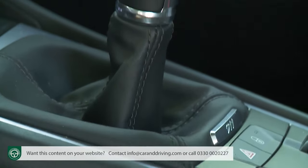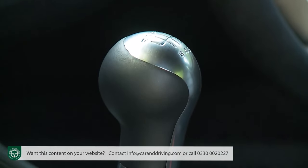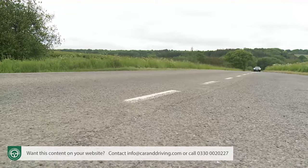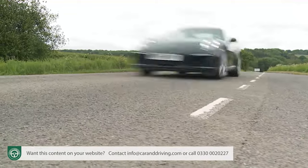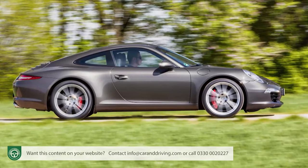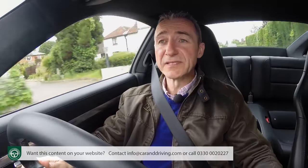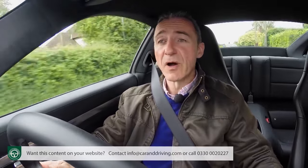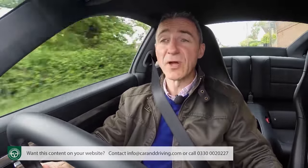If, in preference, you go for the manual stick shift version we're trying here, figures for the standard Carrera fixed top model fall to 34 miles per gallon and 190 grams per kilometre. At least there's not too much of a running cost penalty for enjoying the extra 50 brake horsepower you get with the Carrera S. The manual version of that car delivers 32.5 miles per gallon and 199 grams per kilometre, while the PDK auto helps to improve those numbers to 36.7 miles per gallon and 174 grams per kilometre.